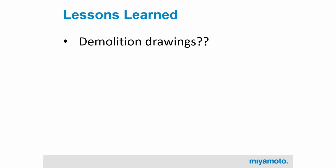We showed the demolition drawings basically from what we did in Revit, and didn't really spend any time annotating it. So I'm going to recommend that if people do demolition drawings in the future, you spend a good amount of time annotating and calling out notes, exactly what is happening at locations.